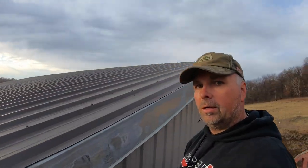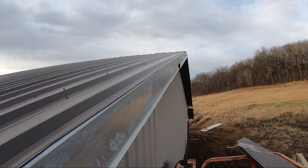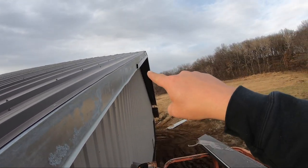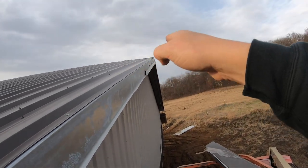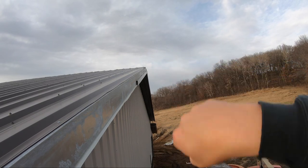So we're going to keep working along on our stuff here and see if we can get done before winter. We've got a couple more of these pieces here to put on, and then our cap goes on. And then at the top, there is a corner box that goes up very top. So we'll just get to it.